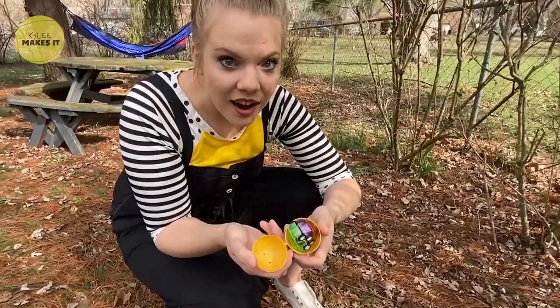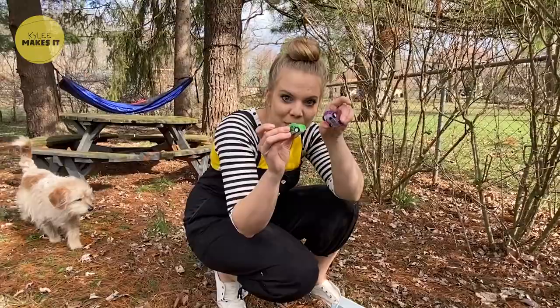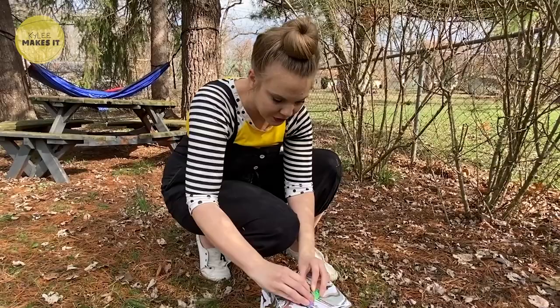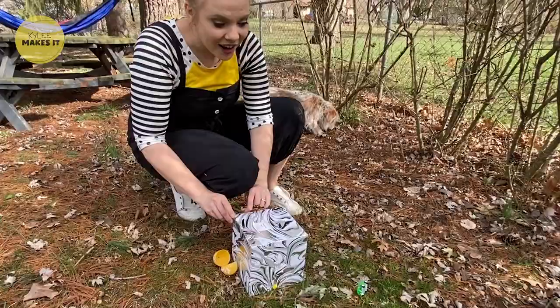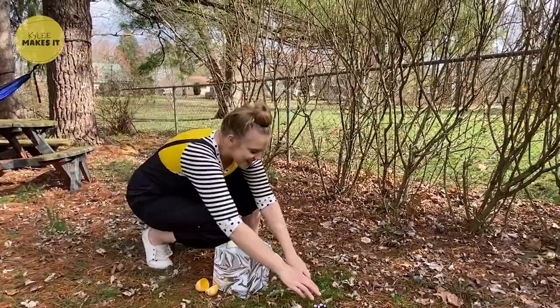It's two cars. It's a green car and a purple car. Let's have a race. Who do you think's gonna win? I think it was green. We'll have to try it again in the studio. Awesome. I bet there's more. Let's keep going.